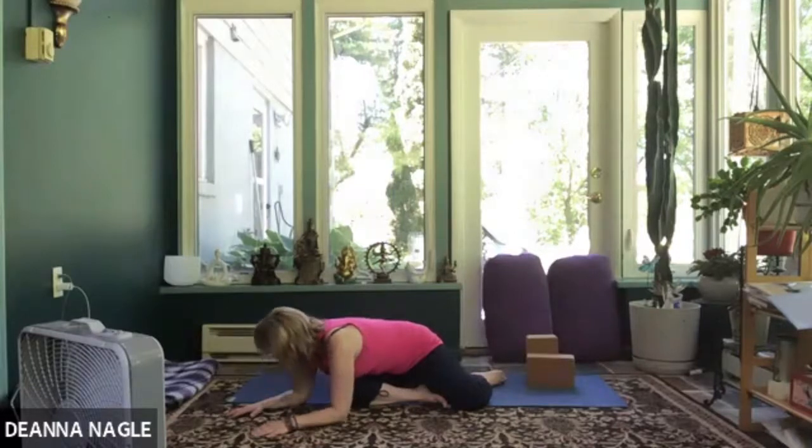And then we'll take one more forward fold. So again, you might want a blanket roll under your knees. That might help alleviate any pull in those hamstrings. You can even just bend the knees or keep them straight. So if you know you're pretty open in your back body, pretty flexible, you could keep the legs straight. If not, I would recommend a little bend there.